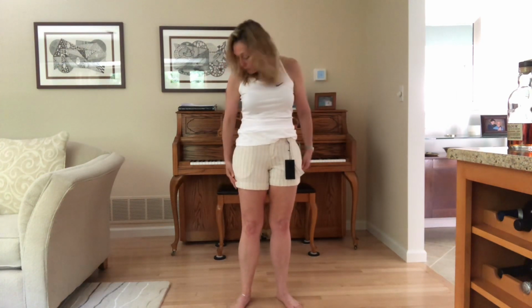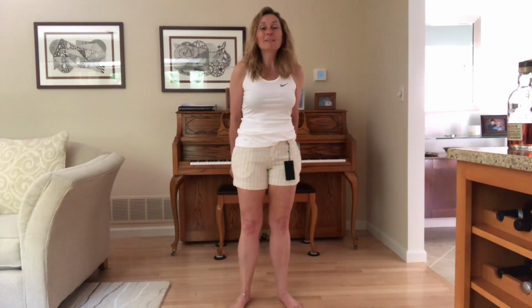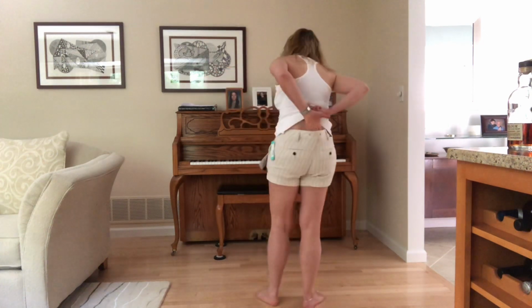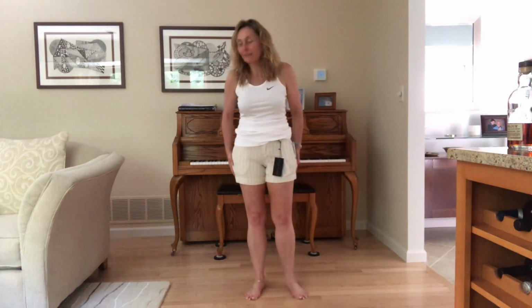I did gain a couple pounds that I've been very hard trying to take off. So the pockets, I don't think are pulling at this point. They're just about to be pulling. I don't think they're too tight because I haven't worn them yet. I'm sure that these will stretch out to a certain extent. There's definitely room in here in the back. They're not tight around my waist or anything like that.